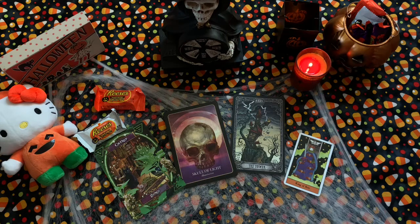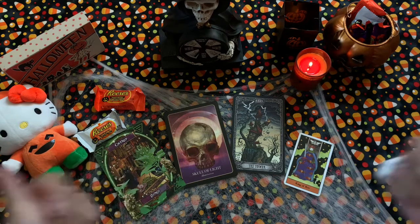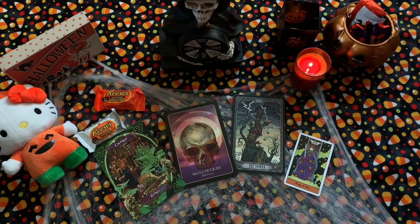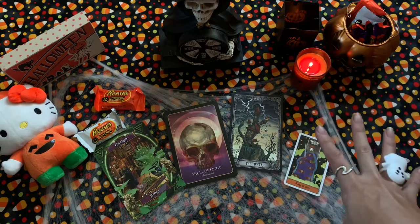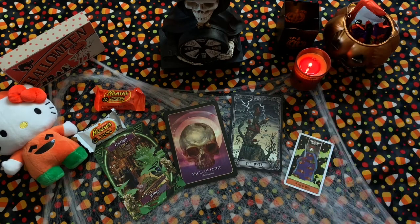Okay, I already got it. Woo! This is just like pile number one, where it's not the same reading, but the message was just like boom, and that's what I got here. Even though there's a tower here, I see it as a really good positive for you.